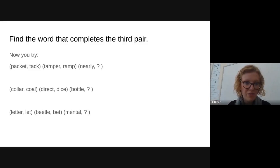Okay, the next example, I've got the first 2 letters and then I've got letter number 4 and 5, so the L and the A in collar, except I've had to reverse them. So it goes letter 1, letter 2, letter 5, letter 4 to make coal. And again, the same rule from direct to dice. The first letter, the second letter, then the 5th letter, then the 4th letter. So after bottle should come B-O-L-T, bolt, like a lightning bolt.